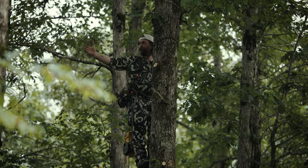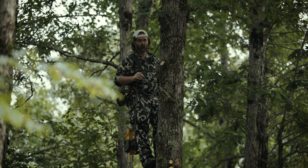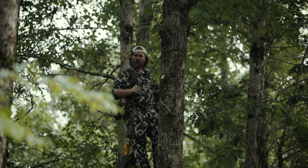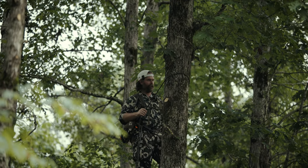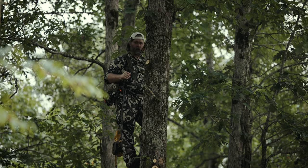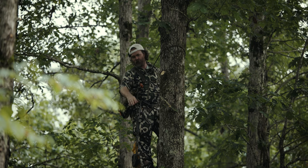You got great canopy all around you. I can't see the scrape at all, but I don't think you really need to see the scrape. You got the trail walking right through here.